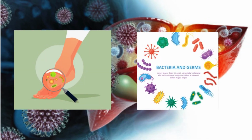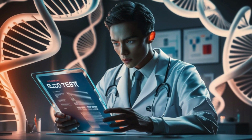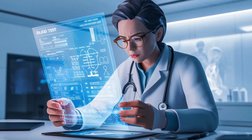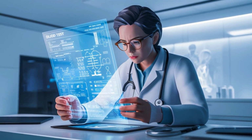It's important to note that these symptoms can also be caused by other conditions. If you're experiencing any of these symptoms, it's important to see your doctor to get a diagnosis. Early diagnosis and treatment of diabetes can help prevent serious complications.